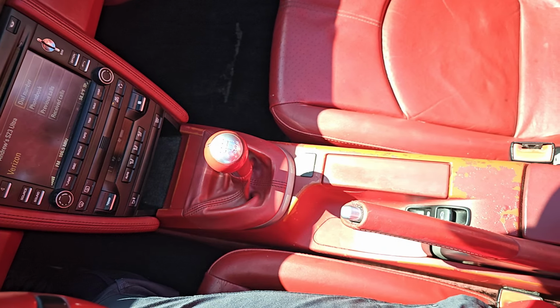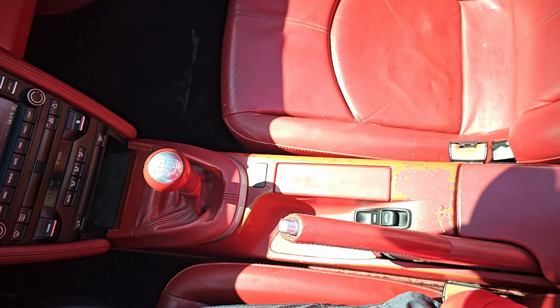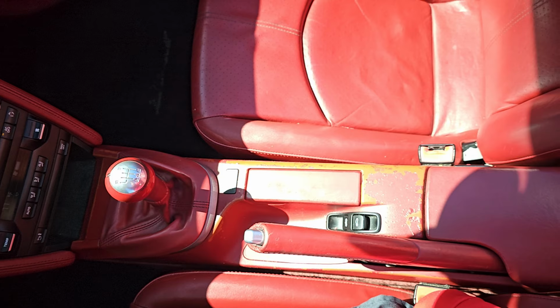Other than that though, the center console is very, very bare. There's not a whole lot to look at. You get your parking brake, you get your convertible switches as well, which is very nice. And this car puts the top up for you, which is also super impressive. I guess you would expect that from a Porsche, but that's awesome to see from 2011.